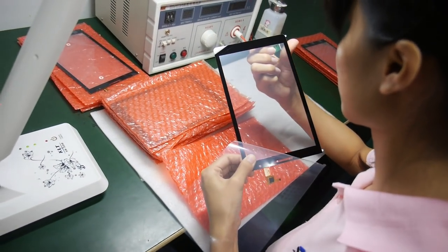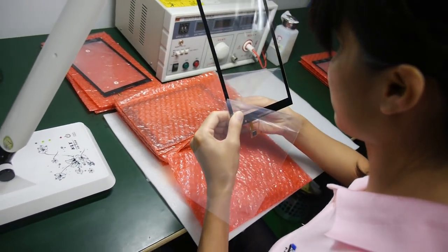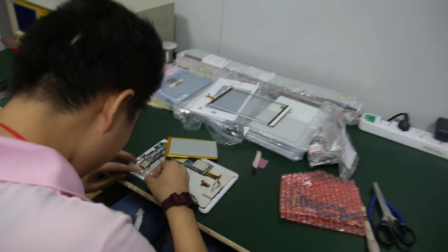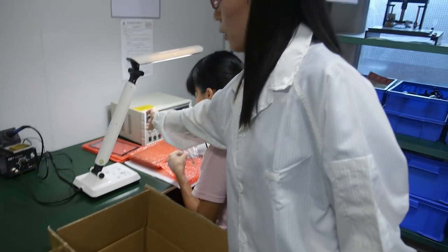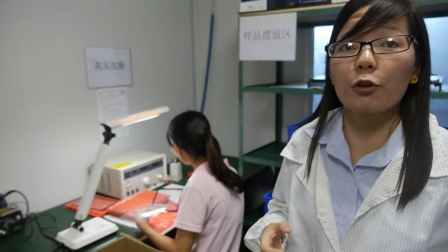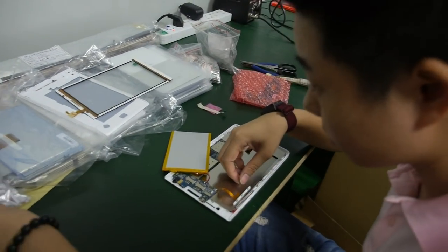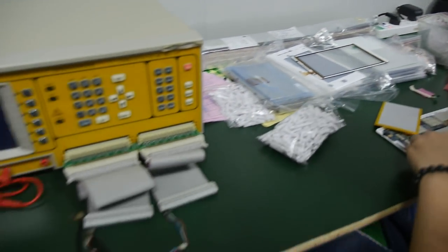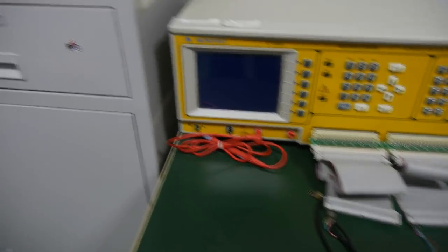Checking touch panel quality. Yes, the incoming material is very important for us. This machine we use for the adapter high voltage test, for the adapter charger. And the machine tests some different parts. Yes, this is for USB and OTG testing.